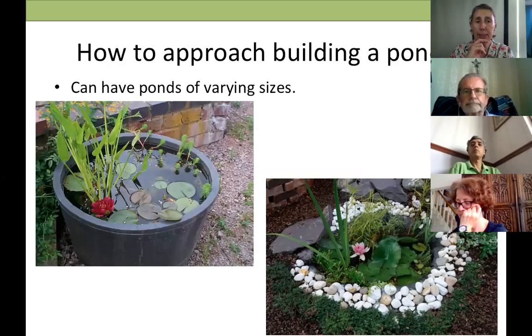So in terms of how to approach building a pond, I suppose I should have called this how to approach planning for your pond, because I wanted to start by saying you can have ponds of very different sizes.